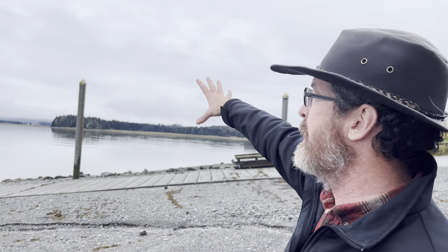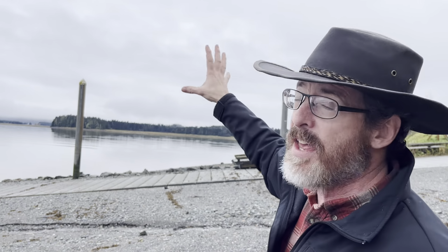There's a ridge of mountains back there. You don't need to know that. They're low enough. That's what you're generally going to see all the way up to Fairbanks.